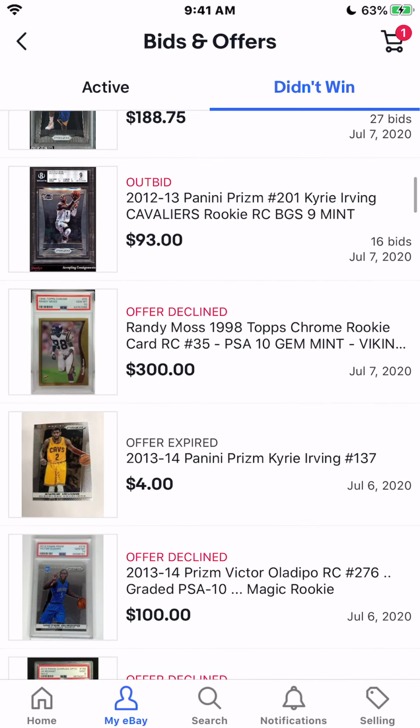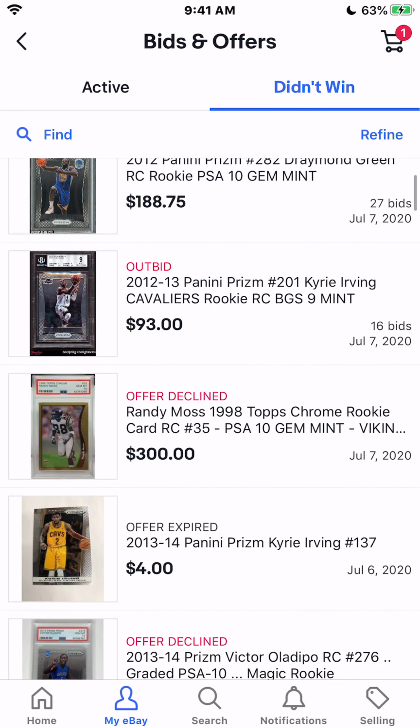I think I've lined up some quite good picks that I've personally bought a lot of in the last few weeks.